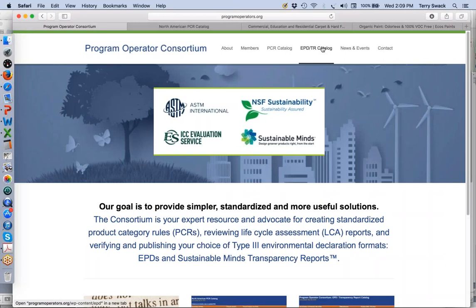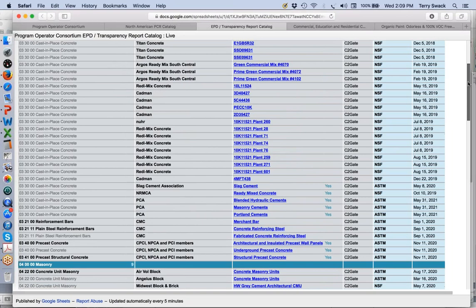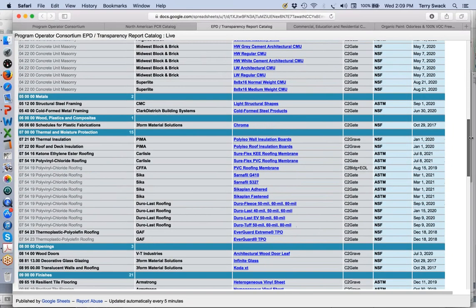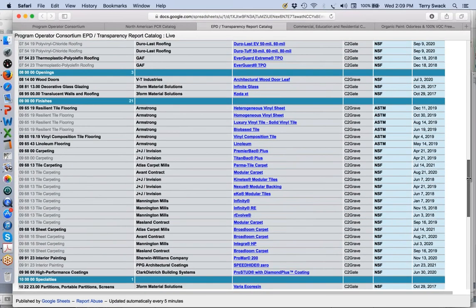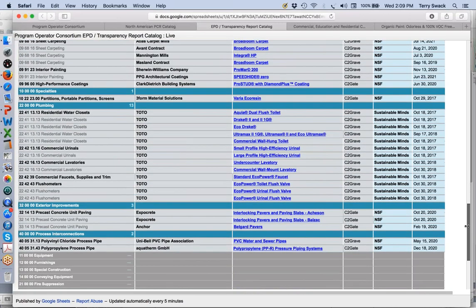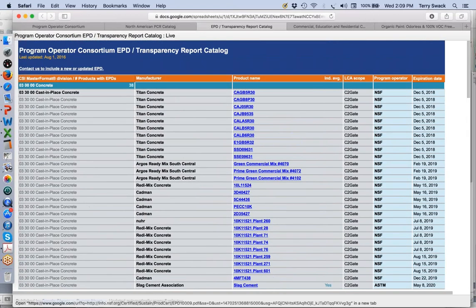The other thing we've done is created the Corollary EPD and Transparency Report catalog. And so this is the first instantiation. It's just phase one. This is all the EPDs and transparency reports, again, organized by CSI MasterFormat Division from all of the current members of the consortium. And so the consortium will be growing, as will this catalog, so watch more for that.